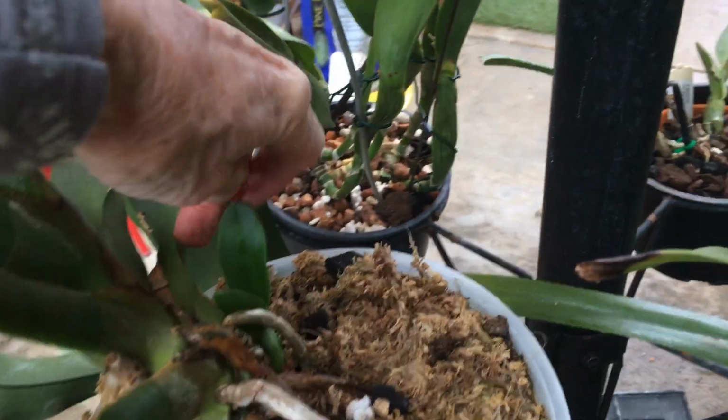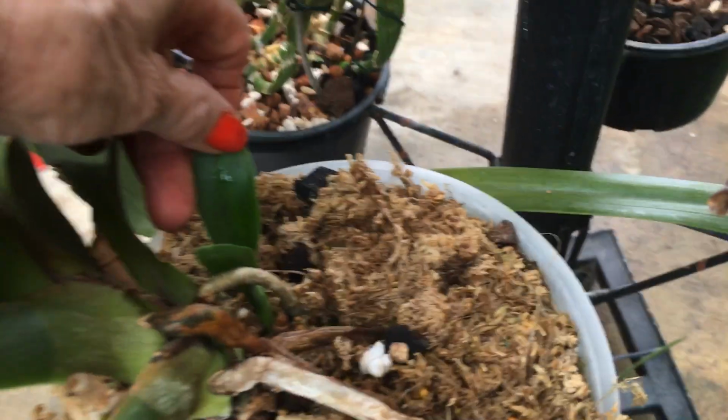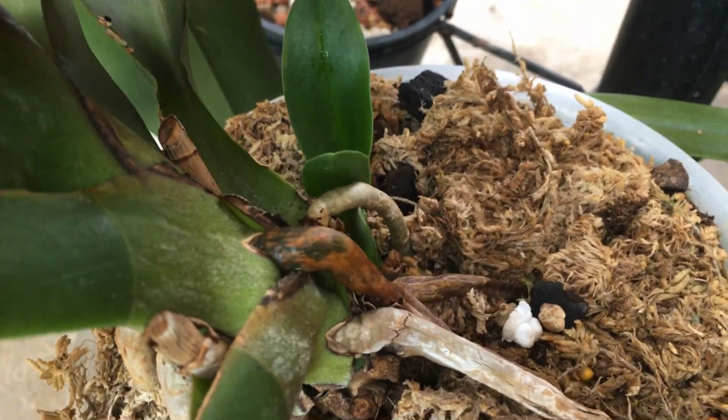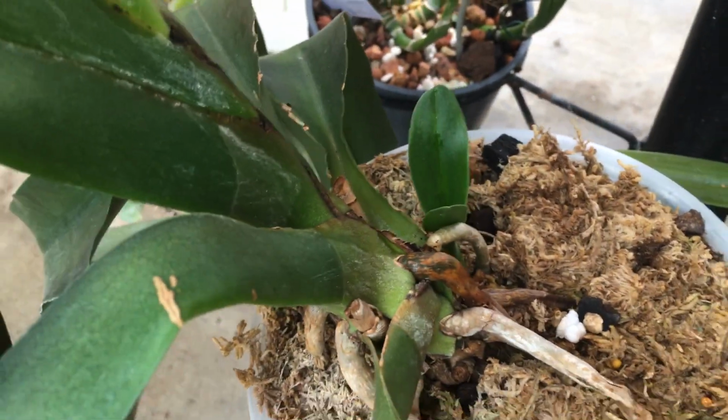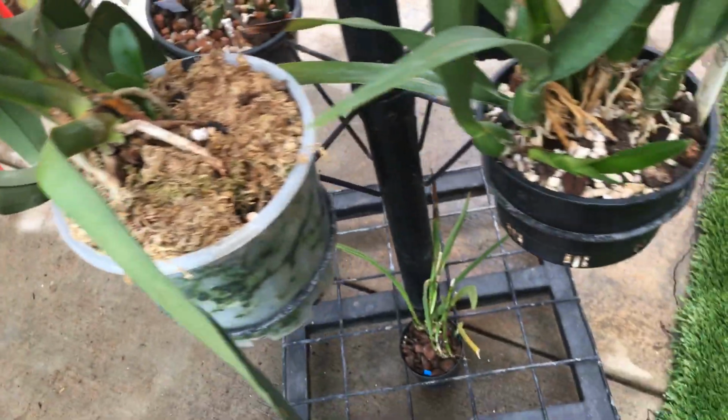My new growth from the Angraecum is going well, just down here. It's growing. Can't see any spikes coming out yet, but I'm not sure about when it flowers.